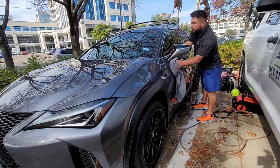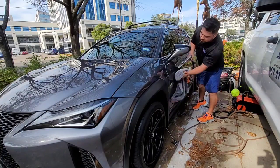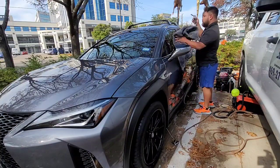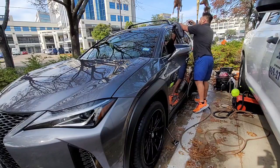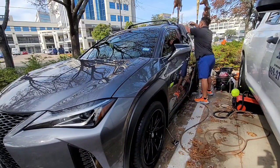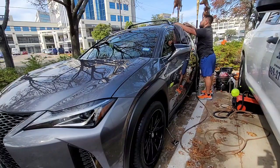And then I'm using my blowgun to literally blow out all my crevices, to remove all the excess water from all these areas where the water tends to stay. That way when I drive and deliver it, there's not water coming everywhere.